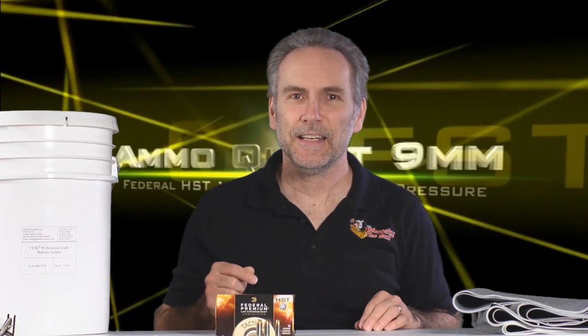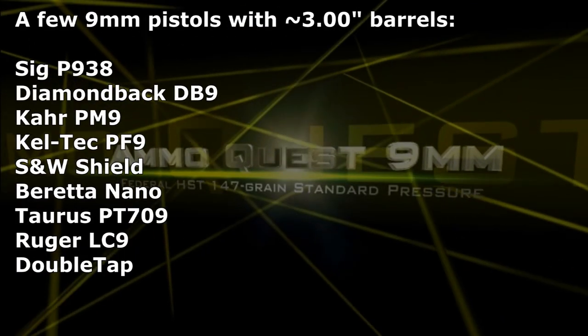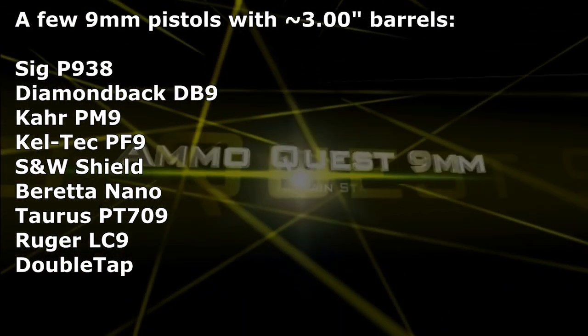Welcome back to the 9mm Ammo Quest, where I'm looking for the best performing self-defense ammo from a micro pistol, a little 9mm with a 3-inch barrel. Now, barrel length can have a significant impact on how ammo behaves, how the velocity and how the bullets expand. And so I want to make sure that whatever ammo I'm carrying in a 3-inch pistol performs well from that 3-inch barrel pistol. So I've been testing all sorts of different rounds, and one of the most successful ones that I've tested is Federal Premium HST in the 124 grain standard pressure version.